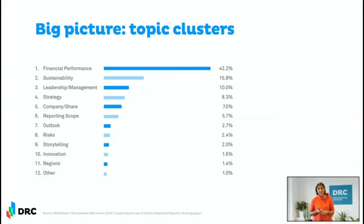Here our results show that from the topic analysis, if you remember right, number one is financial performance, not surprisingly, with 42.2%. But important is that in second place is already the topic of sustainability. So users access information about sustainability second after financial performance. And after that, 10% on leadership and management. Next comes strategy, and information about the shares and the company. We find outlook and the reporting scope, risks after that. But the main focus of user access, after financial performance, is sustainability, leadership, strategy, and the company and information about shares.